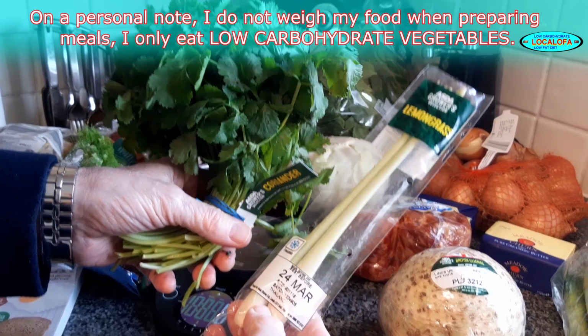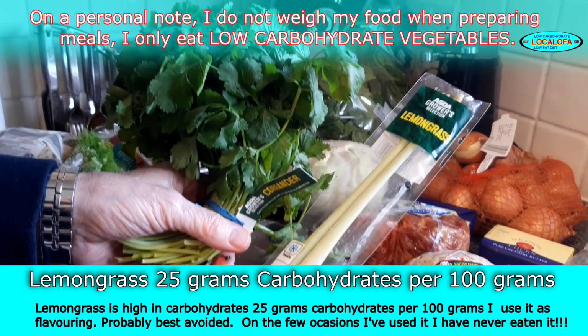And over here, I've got some coriander. And I'll use that for flavouring. I love coriander for flavouring, and lemongrass is really, really nice.